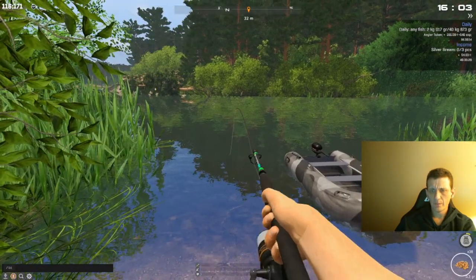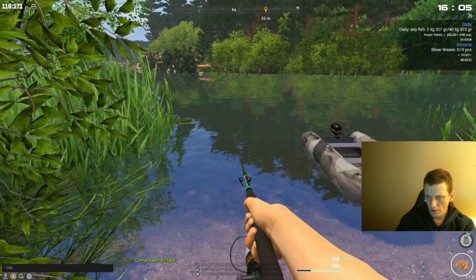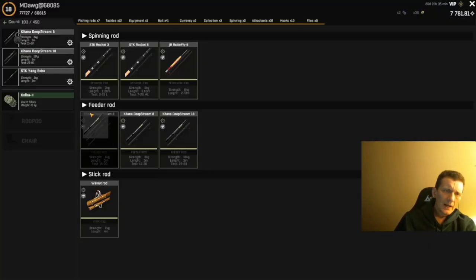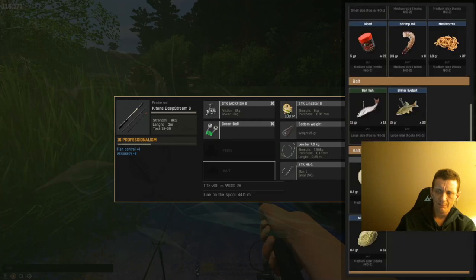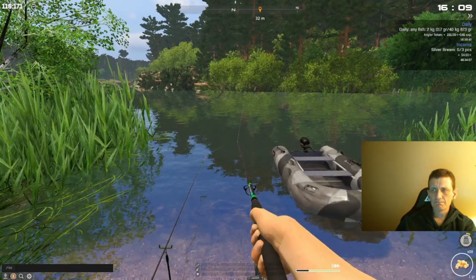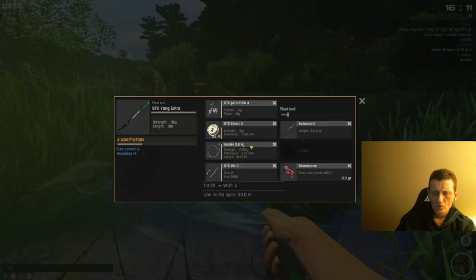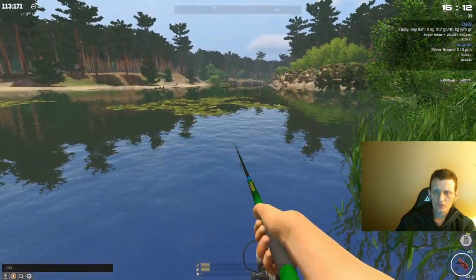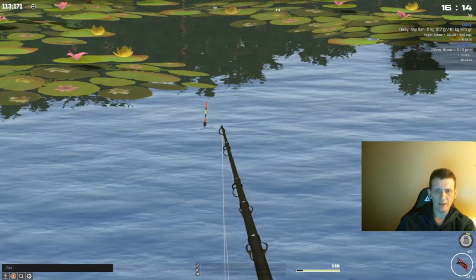Was that? Yeah, 33. So we want to get around 33 here to get into the depth. All right, that's 30. We could probably go ahead and finish our Silver Bream income quest right at the same time. Come on, Bleak. Come on, Bleak. Oh, it's drifting away from me.